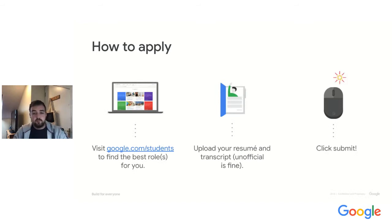Looking at how we apply, go to google.com/students to find the best role for you. It will have various different roles, and you'll have the opportunity to look through and see which one fits you best. You'll also need your updated resume and transcript. It doesn't have to be your official one, but we do need something. And then you will submit.